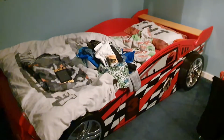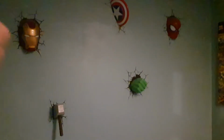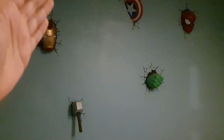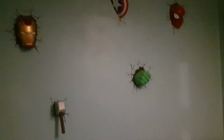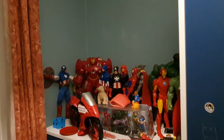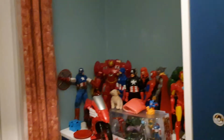He's too big for this now. A race car bed, he's just past that. I've got these awesome Marvel wall lights, which I will be taking off, and we will be moving them because they're too cool to just get rid of. So his room is getting repainted. He's got all these figures and stuff. So what is going to happen?